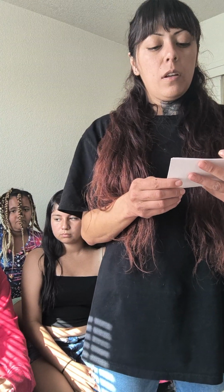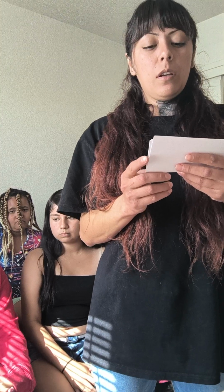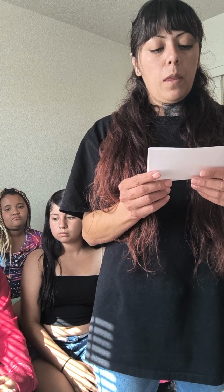Lastly, I'm going to go over some types of wound healing. There's primary and secondary. Primary wound healing is the healing process when doctors close the wound using glue, stitches, staples, or a different type of wound closing process.